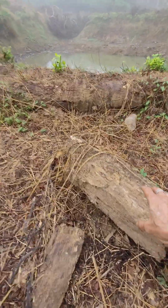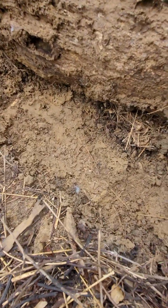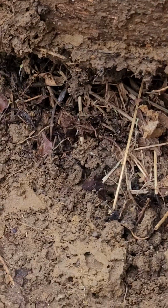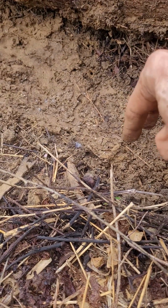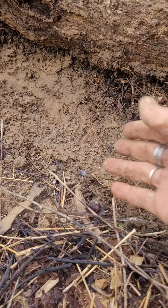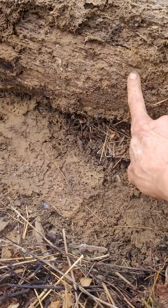If you just leave it to the side, it will slowly decompose, and earthworms and termites will all come all night long. They'll come and eat that wood, slowly powder it and take it underground, and then they eat it, and then they excrete, and fertilize the earth. So this also will slowly decompose.